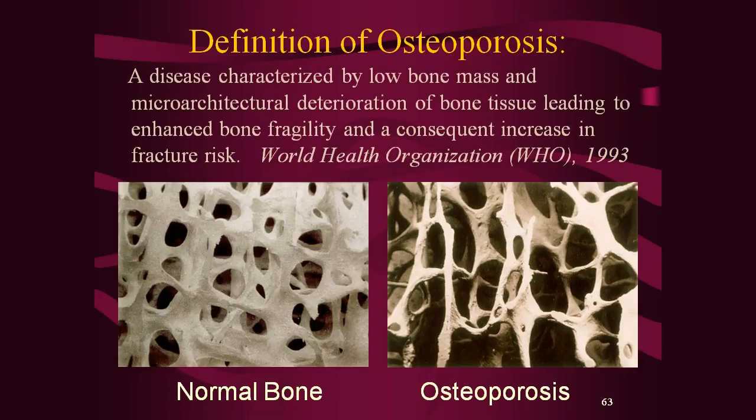When you look at the definition, you can see this is normal bone. That's osteoporotic bone. I mean, you think that could fracture? Yeah, that can fracture. That fractures a lot easier.